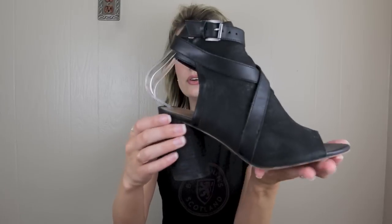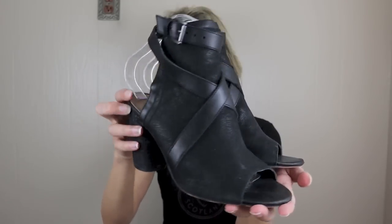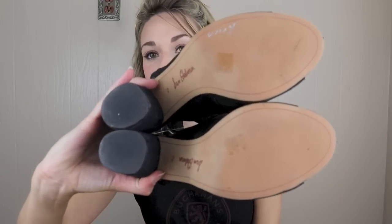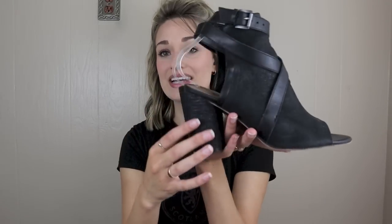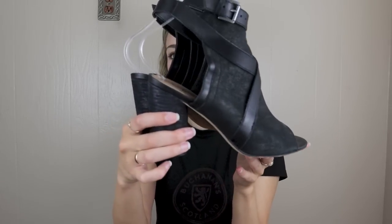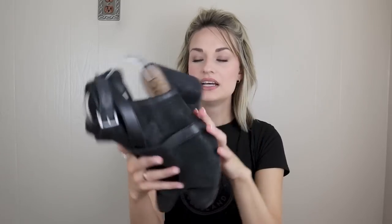Next, we have these Sam Edelman peep toe heeled booty sandals. And I grabbed these from the bins because they are in excellent condition. The sole looks like they have little to no wear. But when I got home and I was researching them, I noticed that they are missing a tassel detail, but that's totally fine. I honestly think they're kind of cuter without. They're in really good shape, and these are a size 7.5.